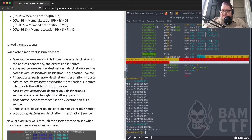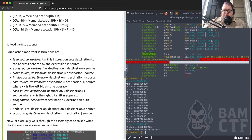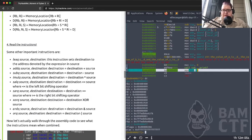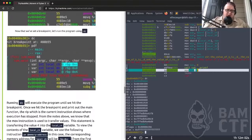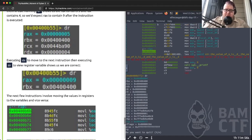So what we have is a string, and when we run this command, what it basically says is the value of, it just prints out the value of each variable. So right here we can see the value of A, the value of B, and the value of C, A, B, and C being the three variables that we're looking at. So it's going to print this string and then insert the variables that we've been playing around with as we execute this code. Then it calls printf, then it moves 0 to EAX, and then it exits. So that's a very brief explanation of how that all works. But let's go ahead and quit that.